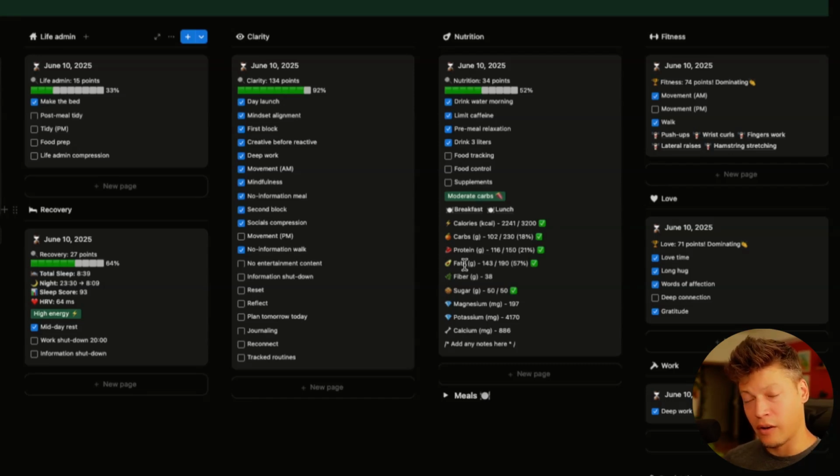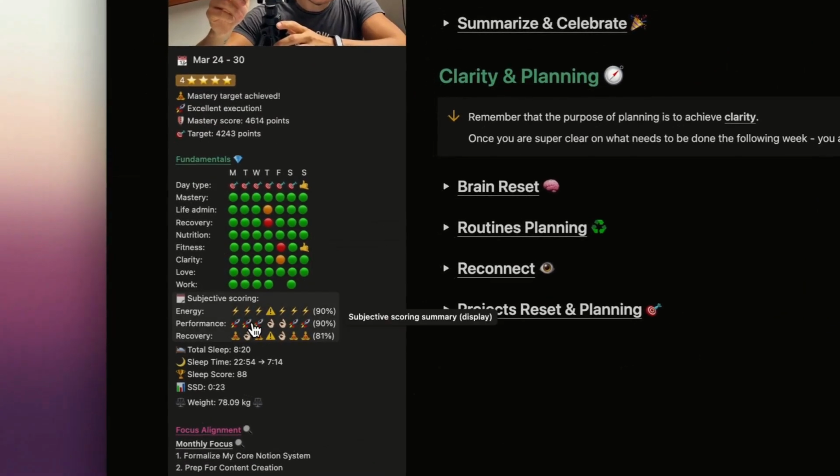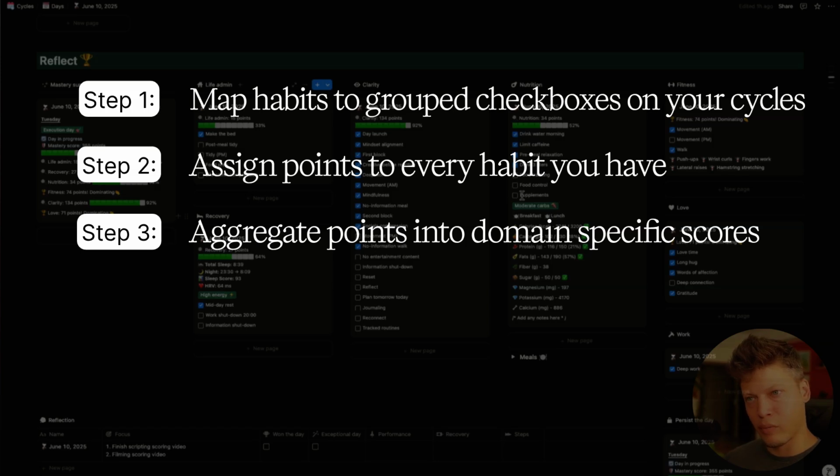And another thing that this breakdown really helps with is higher level time frame reviews. So let's say weekly reviews or monthly reviews, because then you're going to be able to see at a glance where it is that you're dropping the ball. So this is our step number 3. Make sure you aggregate the points into domain specific scores.